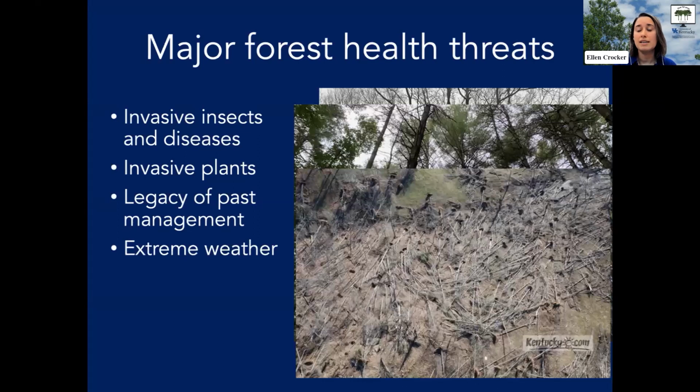And then I did want to mention extreme weather, because we know we've had some extreme weather events. Whether it's a tornado like in this picture here, or flooding, or other things that have been happening across the state, really impacting not just our trees, but a lot of different things, and kind of thinking about what impact that's going to have long term.